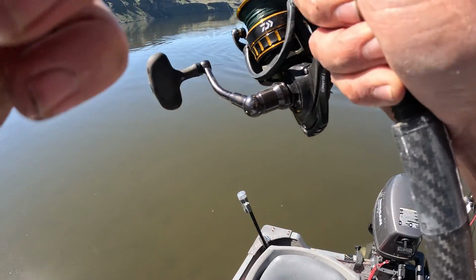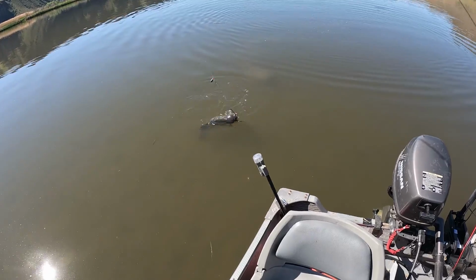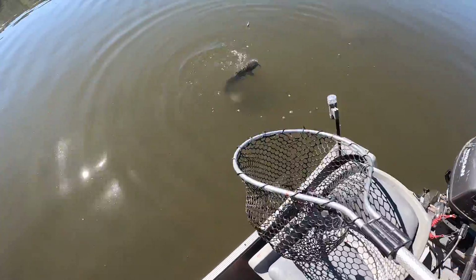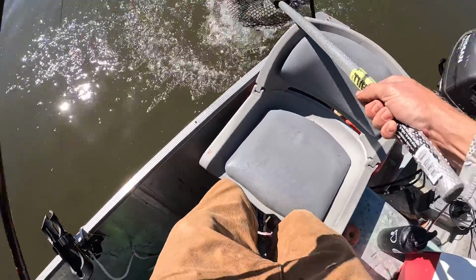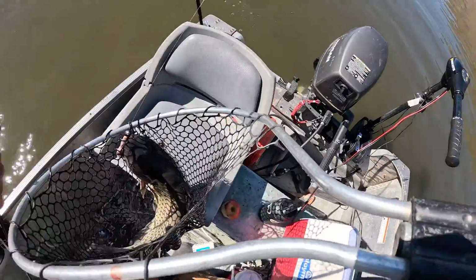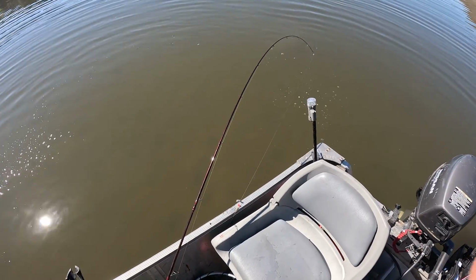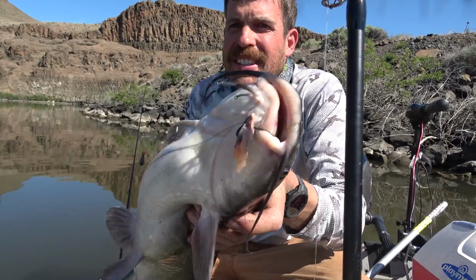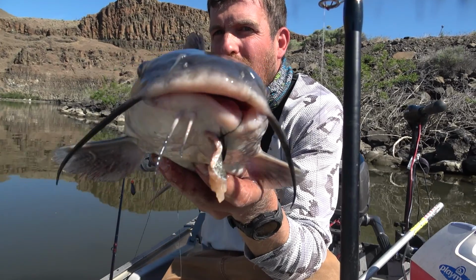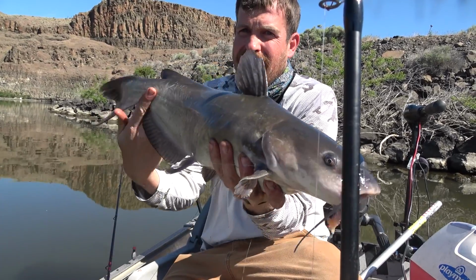Woo! It's a nice fish. Can't believe it's in less than 2 feet of water. That's insane. Oh, nice one. Angry cat. Oh my god. Nice. Woo! Right on. Second fish. Nice. Oh, he's talking to you. Quack, quack, quack. Respectable channel cat.